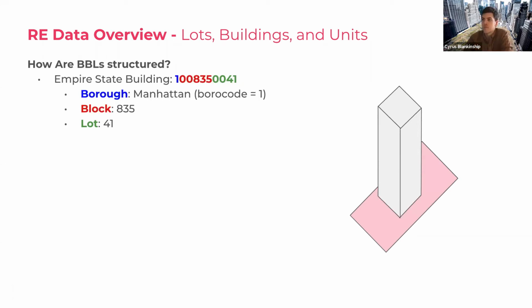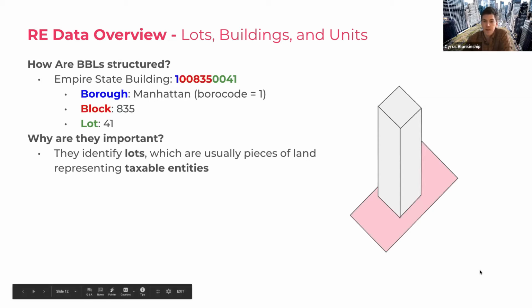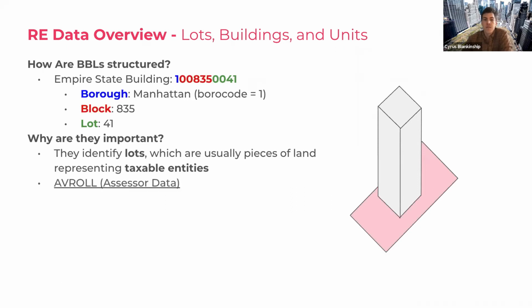All right, so that's cool, but why are BBLs important to us? Most importantly, they identify lots. Lots are what the government defines as taxable entities, and it's how they track and evaluate property tax. So the most important real estate data we can find is attached to lots rather than buildings. Intuitively, this makes sense, that where we find data is also the method or the scale that the government uses to collect that money.